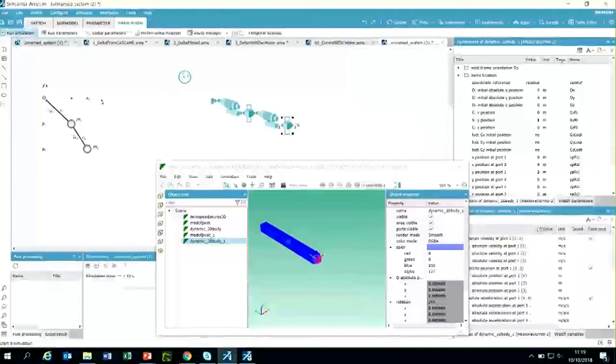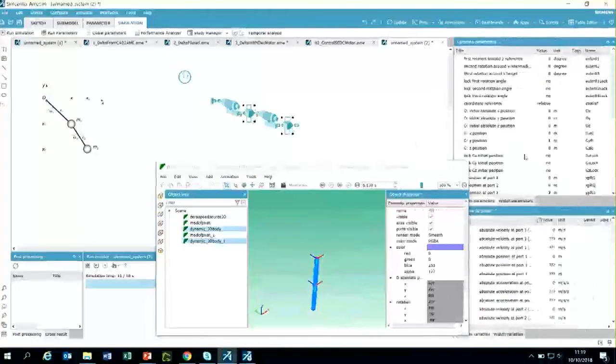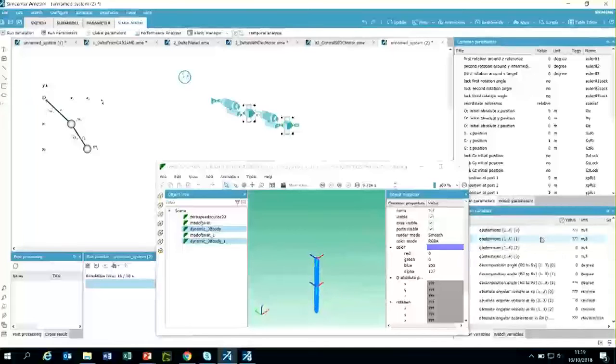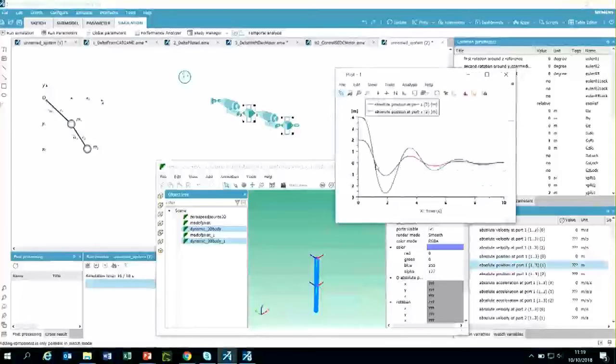So now I run the simulation, and I will have access to the visualization. Okay, and at the same time I can plot any information of the system. For example, I can plot the position of the center of gravity, or the position of the junctions, and so on. And so I have responses versus time. Okay. So first model to show you how to create a model starting from the library.